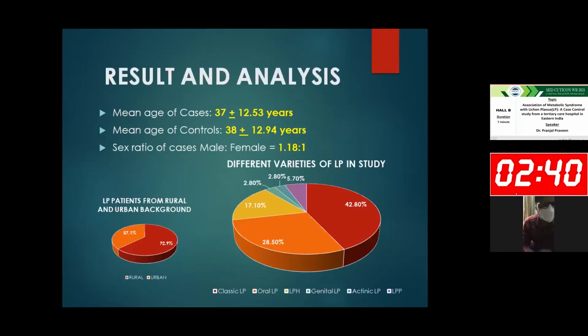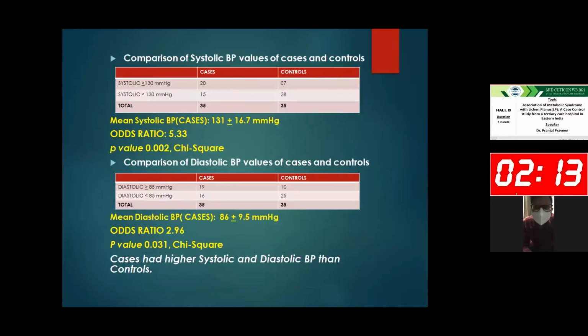The mean age of cases was 37 years plus minus standard deviation, and that of the controls was 38 years plus minus standard deviation. The sex ratio of the cases, male to female, was 1.18:1. We can clearly see that the patients of LP belong more to the rural background as compared to the urban background from the pie chart on the left. The right side of the pie chart shows the common LP cases we found in our study, namely classical LP, oral LP, and lichen planus hypertrophicus.